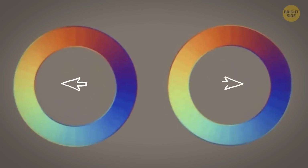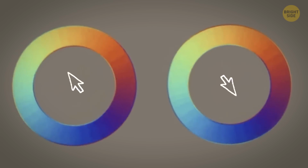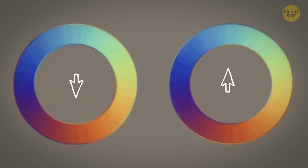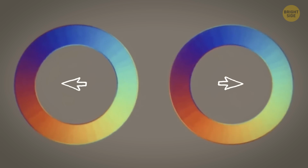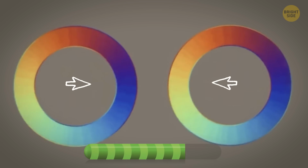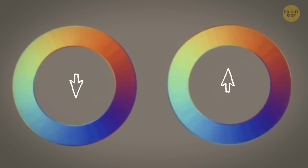These circles seem to be moving pretty much everywhere they're told. Do you believe they are really moving? Or could we say that they're stationary? I know it's hard to believe, but they're not moving an inch. This illusion has baffled the internet, but this is what's going on behind the scenes.